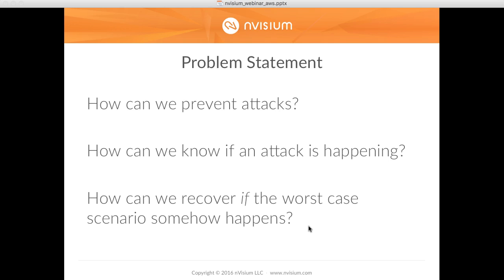So my problem statement here is, how do I prevent attacks? How do I know if it's happening? And also, how can I recover if the worst case scenario somehow happens?